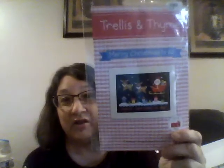And then in my Stitching with the Housewives bag, I like this Trellis in Time. I just love the reindeers. The reindeers are so cute on this. I'd like to stitch on that. And then I've got a whole bunch of Stitching with the Housewives. Santa Claus Is Coming to Town, and I already have this mailbox for it.